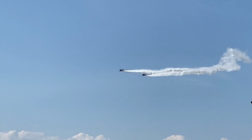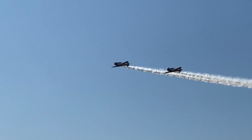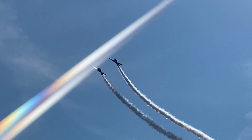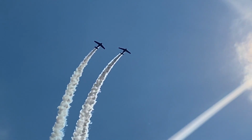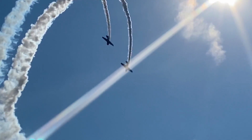These are 2 World War II era ex-Navy advanced trainers. They were designated as SNJs because they were in the Navy. The demonstration features classic aerobatic and military training maneuvers while showcasing the precision, beauty, and grace of formation aerobatics.